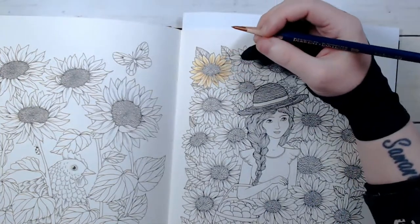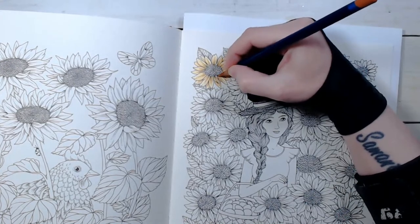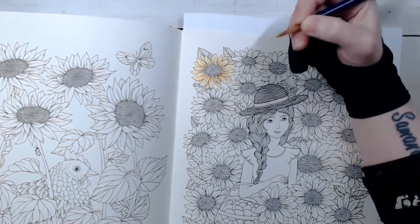Let's see, this is some burnt orange. Don't want a whole lot of this in here.